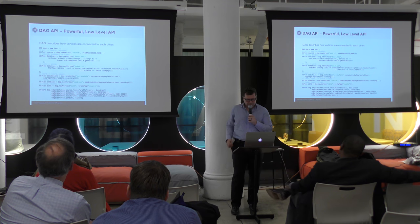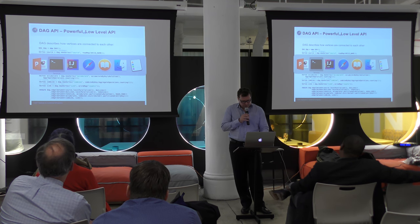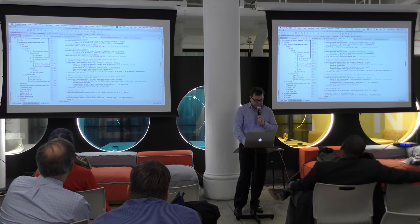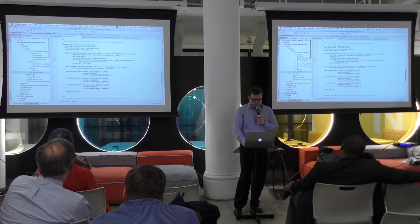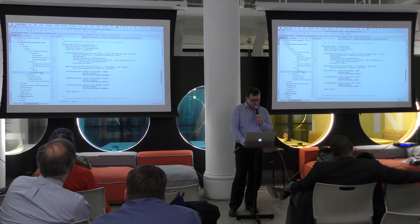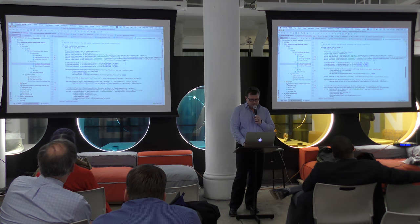To show a more complex example, if we go back to the cryptocurrency real-time trend, this single screenful of code is how you deal with our pipeline API, and then we've actually got in here the same example done with the core API. So that's the core API.